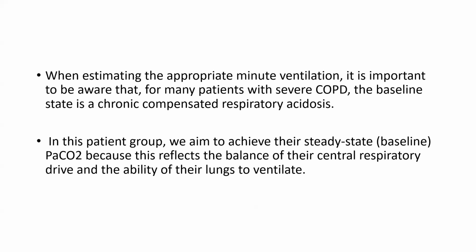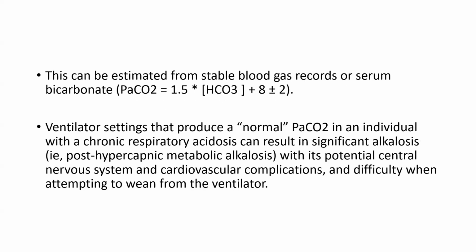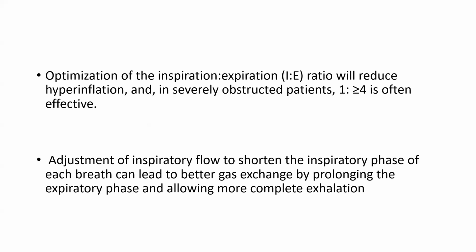So in these patients, we aim to achieve the steady state PCO2 because this reflects the balance of their central respiratory drive and the ability of their lungs to ventilate. So this can be estimated from the stable blood gas record or serum bicarbonate. That is, expected PCO2 is 1.5 times HCO3 plus 8. So a ventilatory setting that produces normal PCO2 in an individual with chronic respiratory acidosis can result in significant alkalosis with its potential central nervous system and cardiovascular complications and difficulty when attempting to wean from the ventilator.